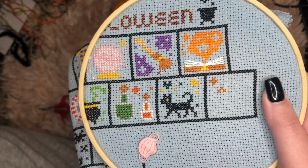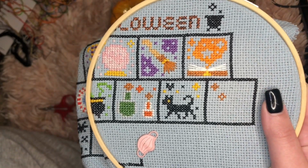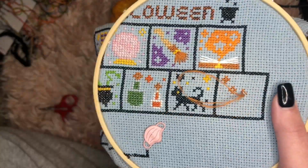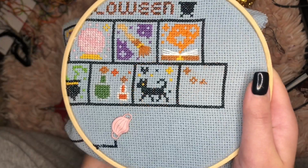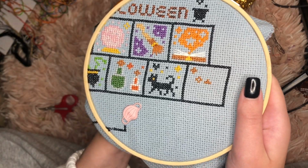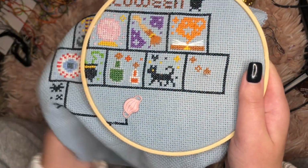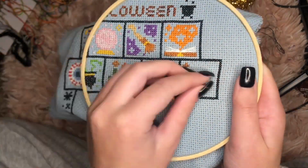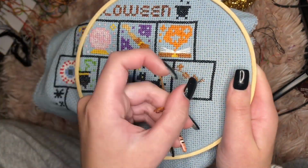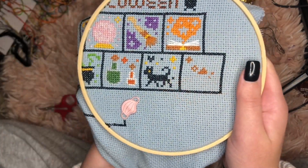Alright, so this is actually the last pattern for this video. And it is day 9, an owl. So the paragraph says, owls represent wisdom and vigilance in Western culture, which makes it the perfect animal to fit with witches and witchcraft. In other cultures, such as African and Native American culture, owls represent death and are seen as bringers of supernatural danger. Oh. Okay, so I was actually wrong. I guess there is kind of an overall theme of witches. I don't know. Anyways.